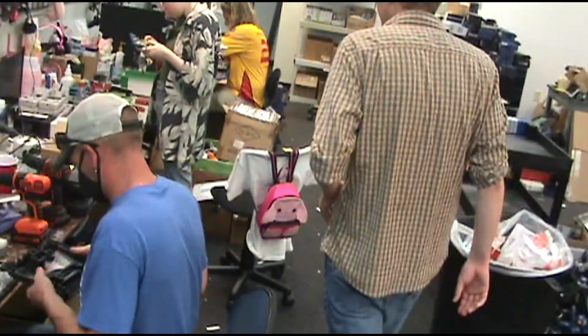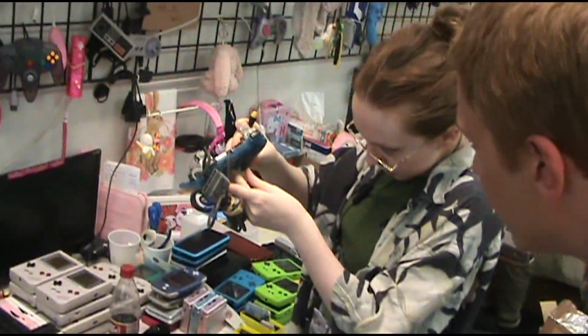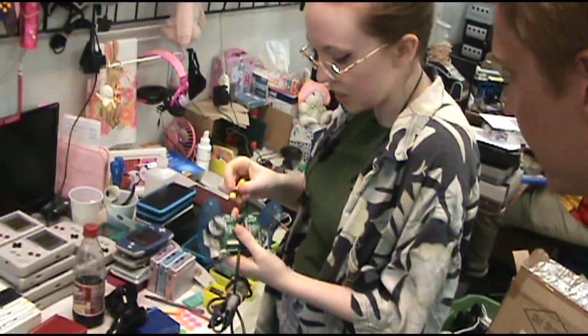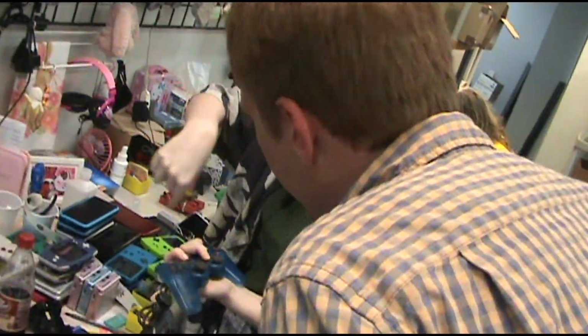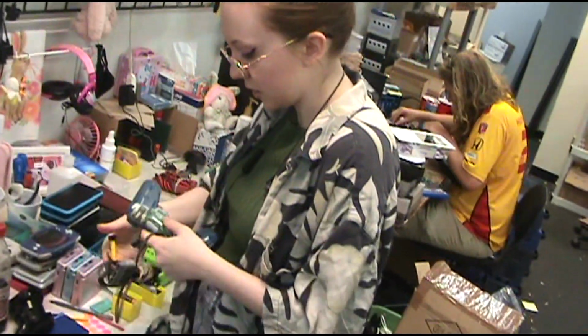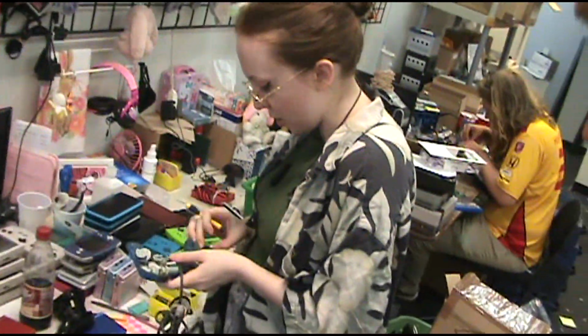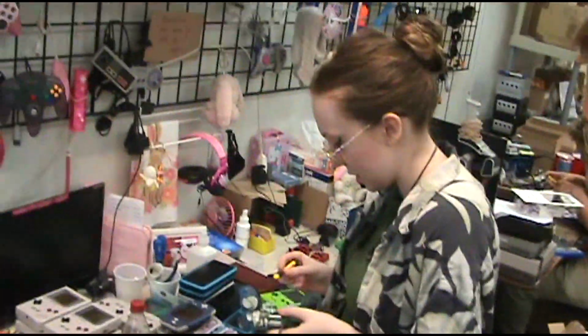What are we working on, Maggie? Repairing a controller right now. Didn't rumble? No, it needs a new thumb cap, and also the LED that shows whether its analog is on is just completely shoved in there for some reason. So I'm trying to push it back. Have you done a repair like this before? Nope. It's kind of touch and go. You figure it out as you go. It's pretty straightforward. You just have to bend it back.